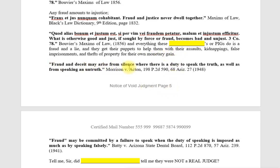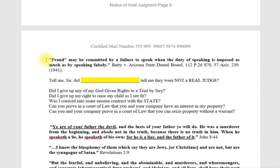Fraud and deceit may arise from silence where there is a duty to speak. Fraud may be committed by failure to speak when the duty of speaking is imposed as much as by speaking falsely. So, tell me, sir, did the Child Support Agency, did you, Commissioner so-and-so, tell me that you were not a real judge? Did I give up any of my God-given rights to a jury trial? Did I give up my right to raise my child as I see fit? Was I coerced into some unseen contract with the state? Can you prove in a court of law that you and your company have an interest in my property? Can you and your company prove in a court of law that you can seize property without a warrant?